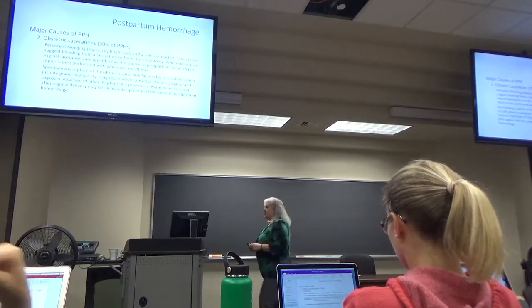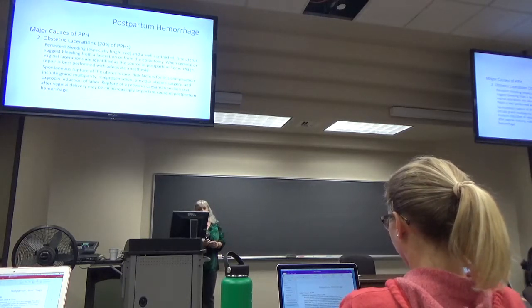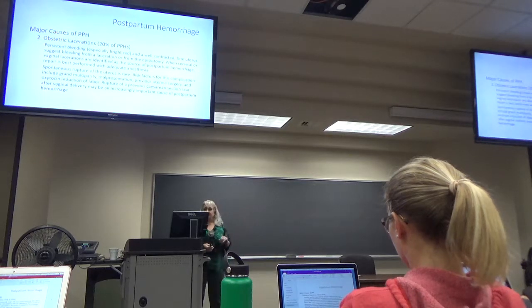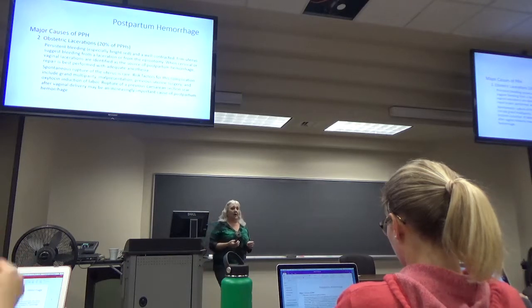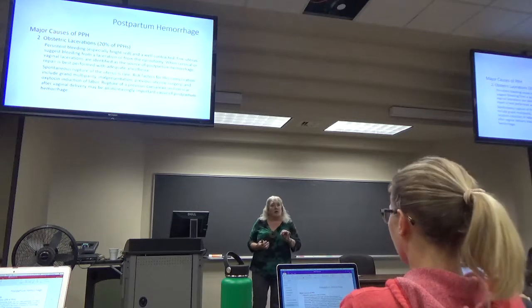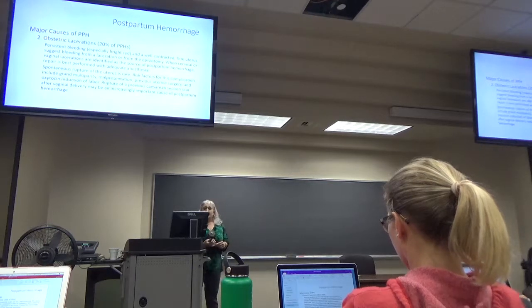Obstetric lacerations, persistent bleeding, I thought this was just really important to be included. Persistent bleeding, especially bright red, and a well-contracted firm uterus, suggests bleeding from a laceration or from the episiotomy. When cervical or vaginal lacerations are identified as the source of postpartum hemorrhage, repair is best performed with adequate anesthesia, okay? These don't necessarily have to go to the OR to be repaired. They can be repaired in the room.